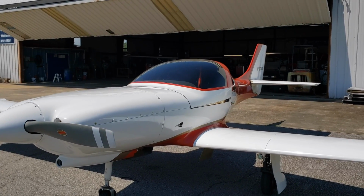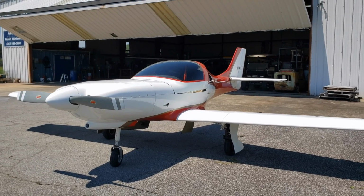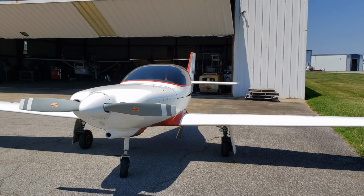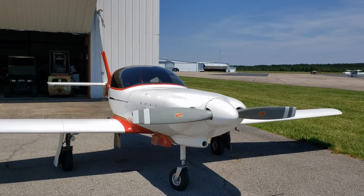But anyway, I've always admired the look of this plane, man. It's just so sleek. I mean, look at it. I'll shut up for a minute and just have you look at it. Such a beautiful airplane. Very neat design. You see how nice and low it is to the ground.